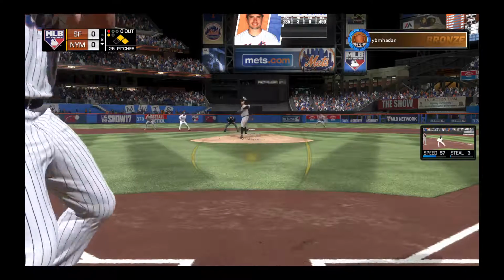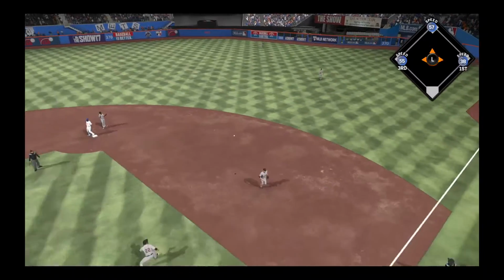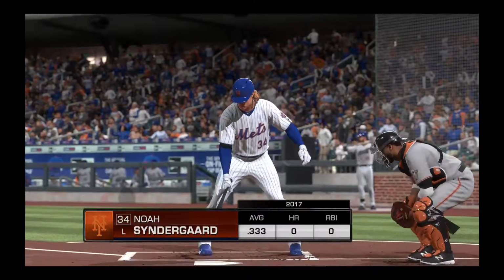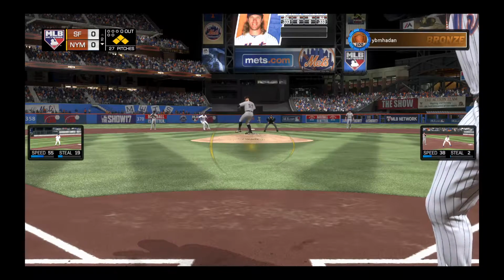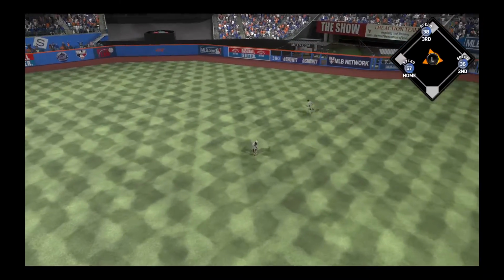Ready with the 1-1 pitch. Right side, hit hard. And that's through into right field for a base hit. And no sense risking anything here as the bases will be loaded now with still nobody out. Digging in, Noah Syndergaard. Certainly a big moment in this game. Bases loaded, tie score. Ground ball to second. This could be two.